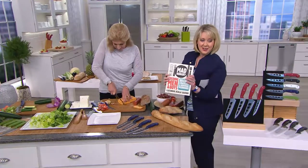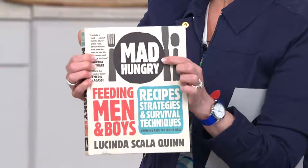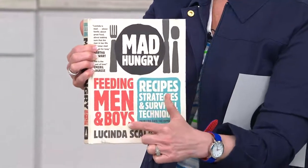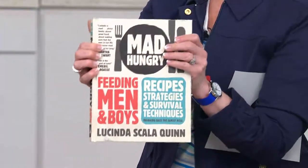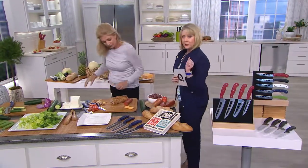Now, we don't sell her book, but it's available at the bookstores. But I thought this is so cute. It's called Mad Hungry: Feeding Men and Boys. And I'm like, now there's my kind of woman, because I've got my husband and three boys and a daughter besides. So Lucinda Scala Quinn is her name.